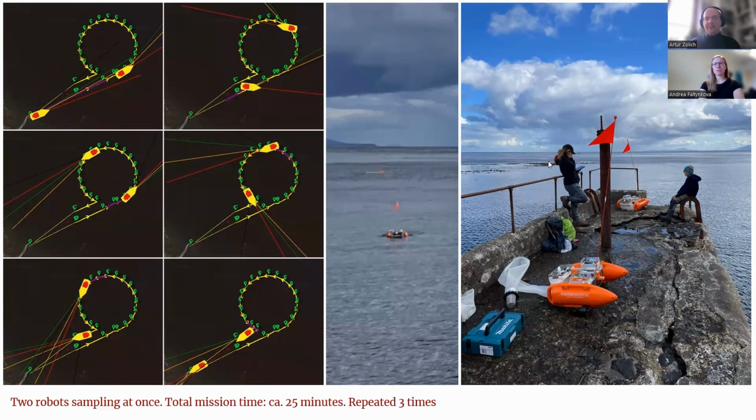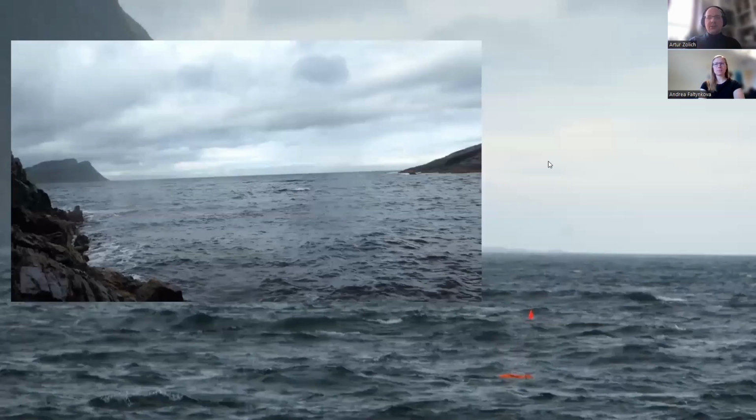They were deployed 5 minutes after each other to make 25-minute runs to collect samples of the same area, to get a better picture of the situation in the current region at a certain time.